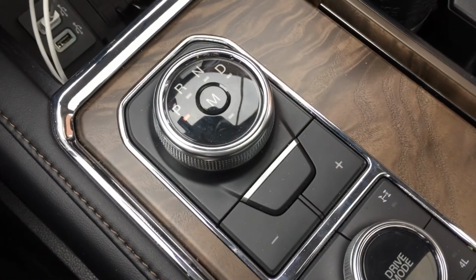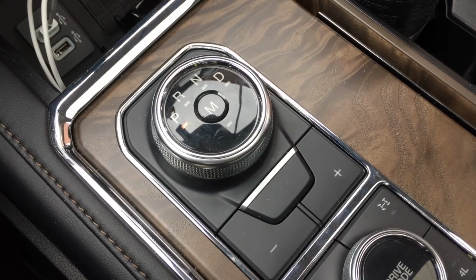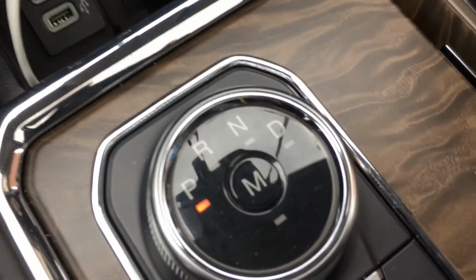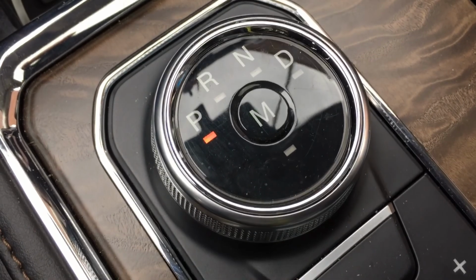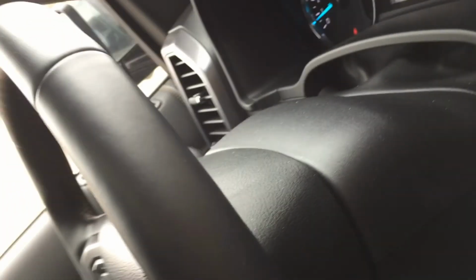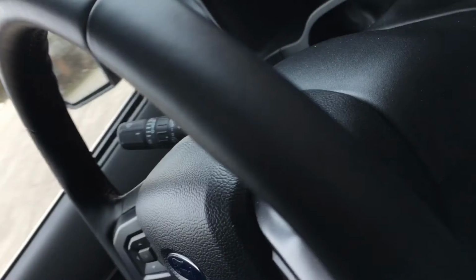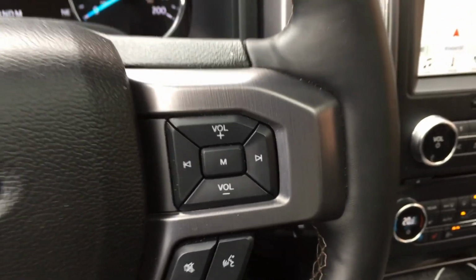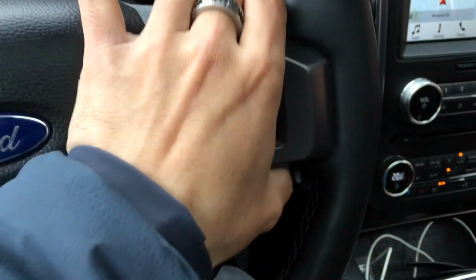There's the wheel for the shifter, I suppose. Not crazy about it, but it works. That M is actually for the manual mode. And how do you select your gears? Right there, my friends, plus or minus, because there are no paddles or any buttons on the steering wheel, as you can see. I will mention this again, but I don't like the steering wheel. This is huge. Terrible grip.